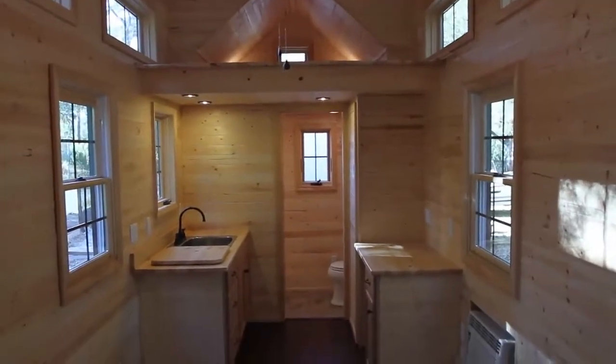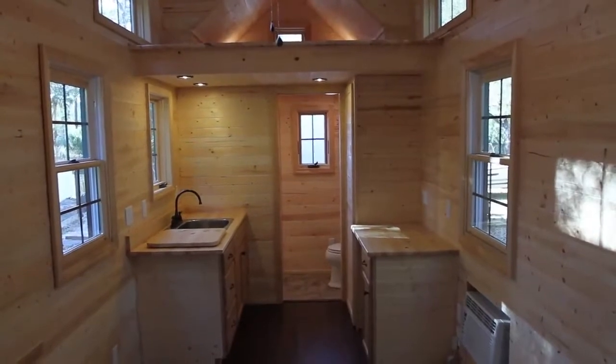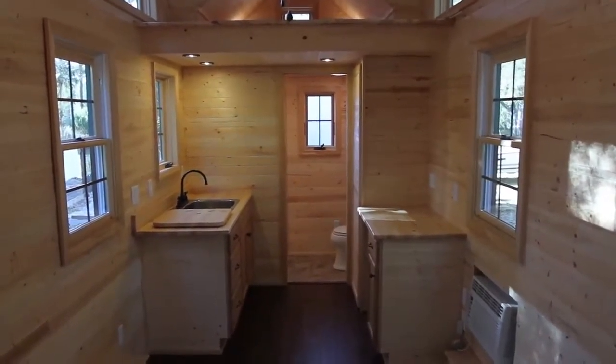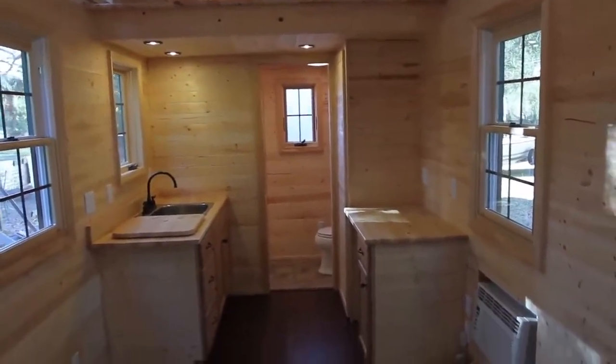The ladder will likely go on the right hand side, and then you could probably just climb up there since the ceiling is so high there. But you'll be able to move it over to the middle if you wanted to give you a little bit extra height to climb up.